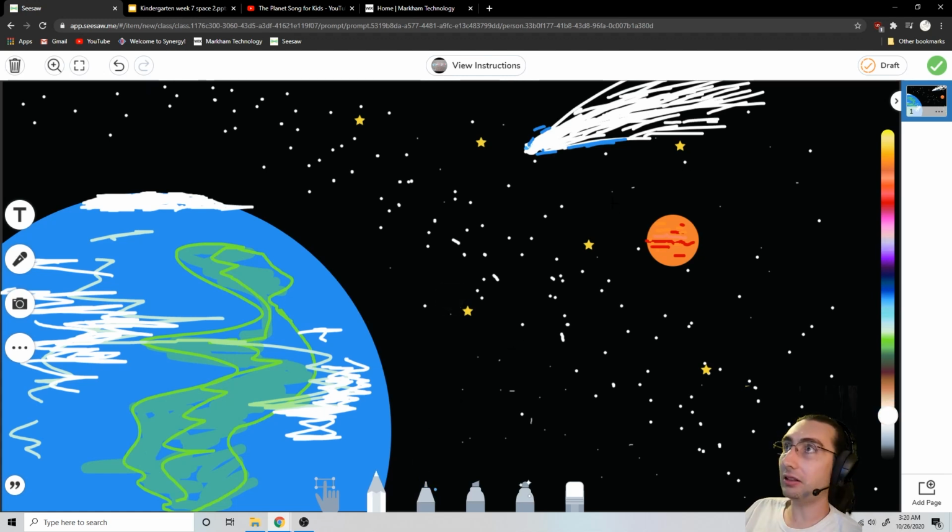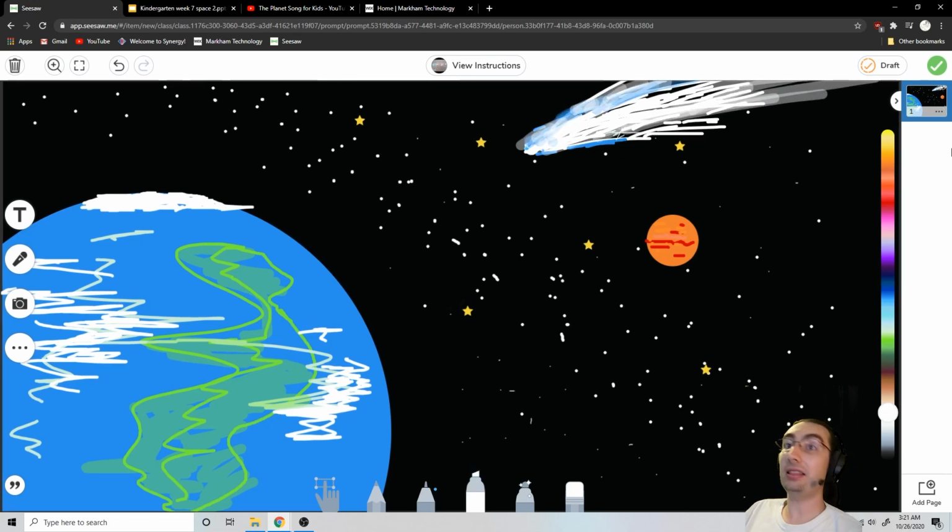Now if you want to add a little pencil too, you can use a little pencil, a little bit of a marker. Whoops, wrong color. I want to use maybe a bluish tint to the top of this. Okay, maybe we'll add a little more white here too. Nice comet. I like it.